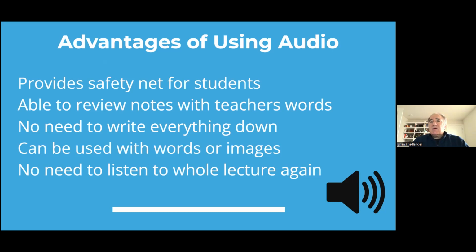So with audio, students can draw pictures or images, especially if they're in classes like science. And the nice part is that because they can jump around, because these tools timestamp, students don't need to listen to the whole lecture. They can go right to the spot as if it was indexed or bookmarked.